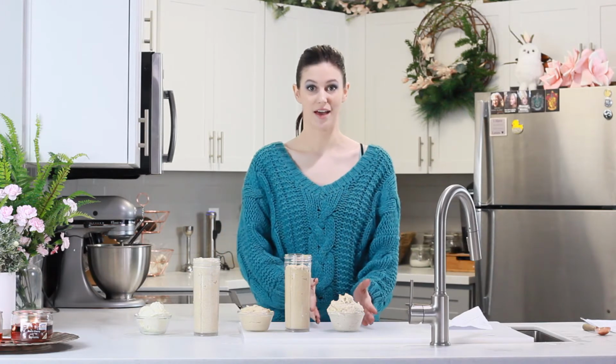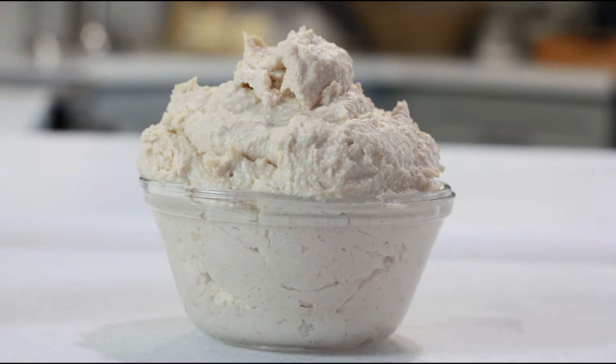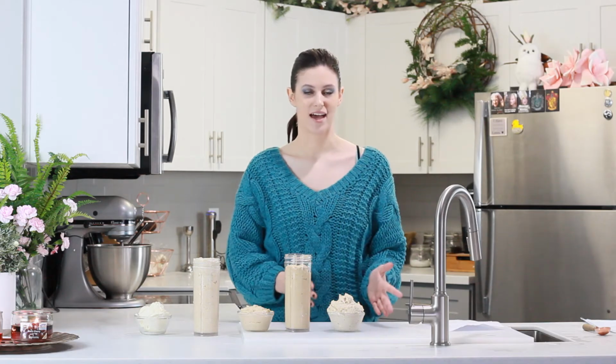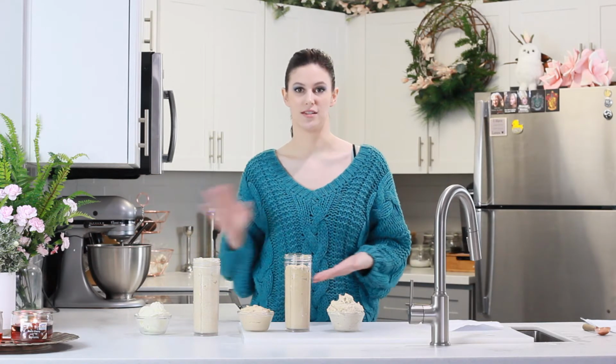So the first one we have here is by the blog One Green Planet. It has 1.5 cups of raw cashews, a half a cup of coconut cream, the juice of 1 lemon, which I figured was 2 tablespoons because I didn't buy a lemon and juice it, so I just kind of guessed, and then a pinch of salt. This is one of the ones that is only replicating this. It is not replicating a final mascarpone as it would be when you layer it into the tiramisu.